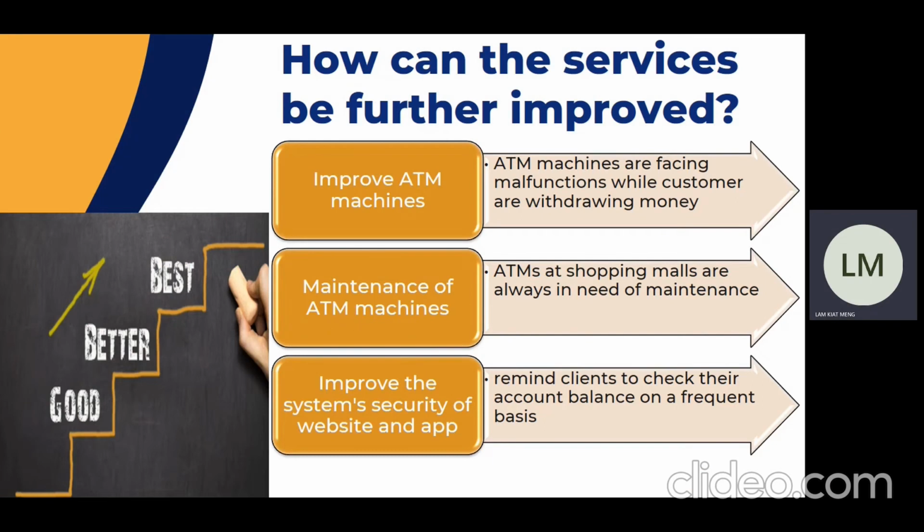Here are some suggestions on how to improve Maybank services. Firstly, they need to improve the ATM machine, as many customers complain that ATM machines are facing malfunction while withdrawing money. Next, the maintenance of their ATM machine. ATM machines at shopping malls of Maybank are always out of service. This condition is inconvenient for customers who need to withdraw money.